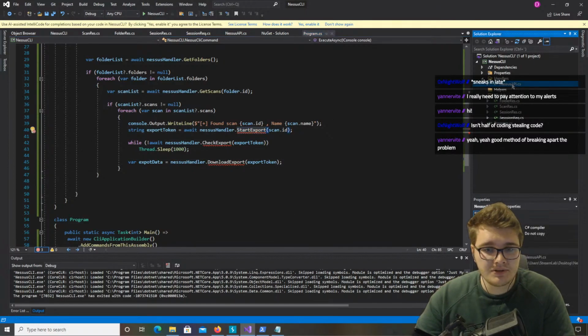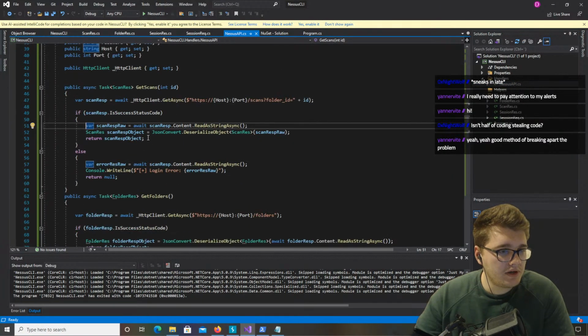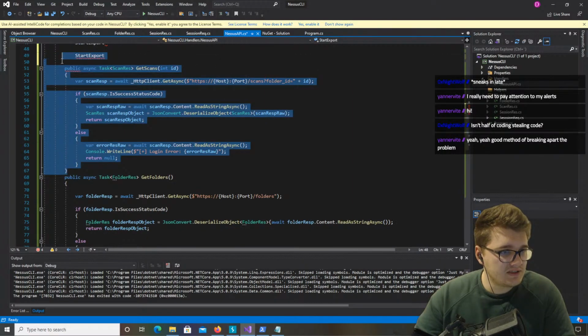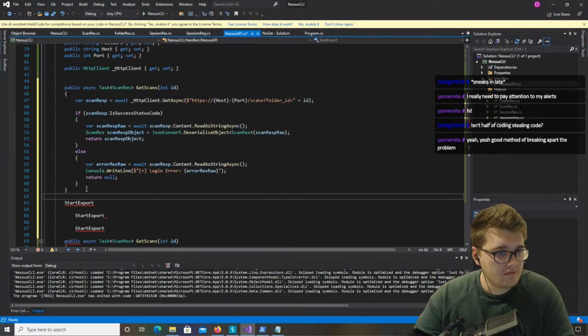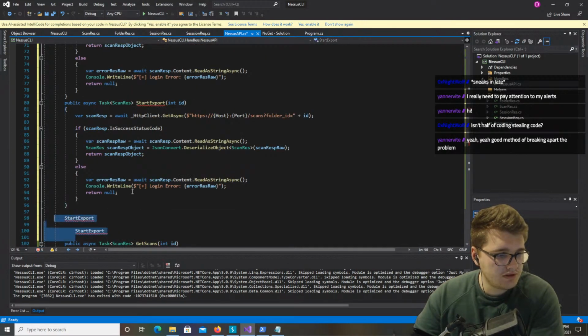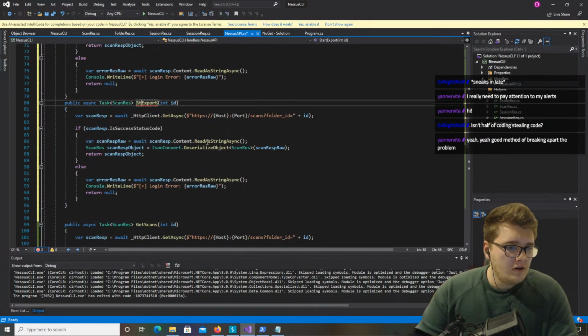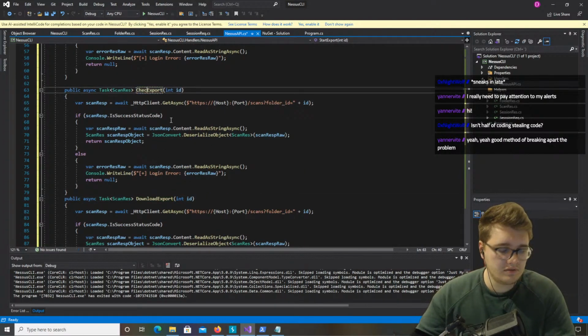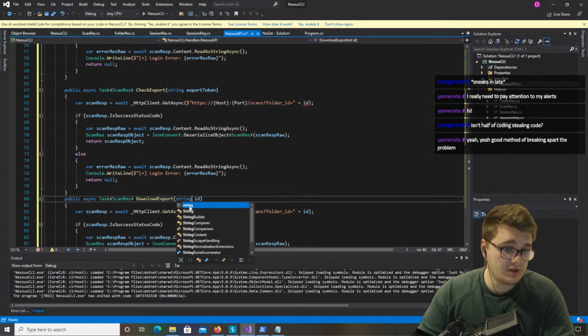So it's going to be start, check, download Nessus API. Let's go up here and let's just do start. Going to use this as a baseline again. Start export, check export, and then download export. Check export is going to be string export token. And then download export is going to be string export token.